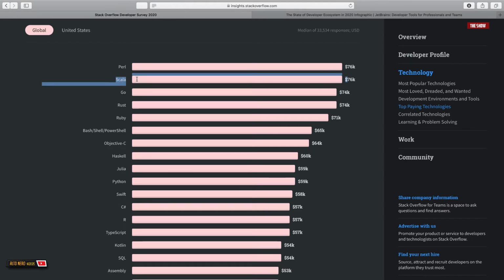You've got Scala going for $76,000 as well. Then you've got Golang, which is $74,000. Then you've got Rust, Ruby. Again, it's a very good language, very easy to learn. A lot of big industries do like using Ruby because of Ruby on Rails. Because Ruby on Rails is fast.